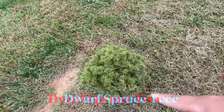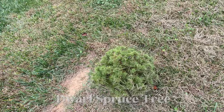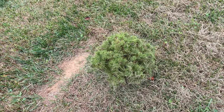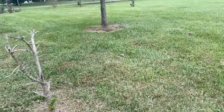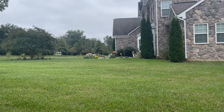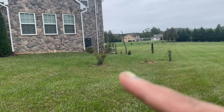This is a dwarf spruce tree that takes forever to grow. So if you're not patient for a tree to grow, don't get a dwarf tree, because this takes a long, long time to grow. And then, so this is the view so far. Beautiful view, something that was not there at all a few years ago. And here we have the blueberry bush.